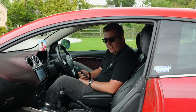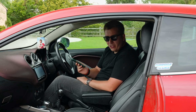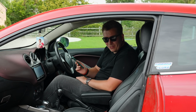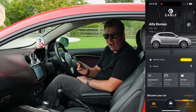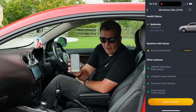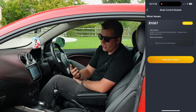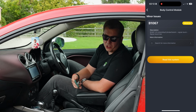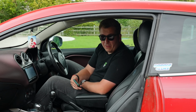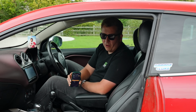So having connected the Carly scanner and switched the ignition on, I've selected my car in the very easy to use Carly app, and I have run some diagnostics, and the results are fantastic, because on here I have got one fault found in the body control module, and if I open it up, I've got unlock key cylinder switch signal stuck. That might be to do with the central locking or something, but the central locking works, so if that's the only fault, I reckon we're on to a winner.